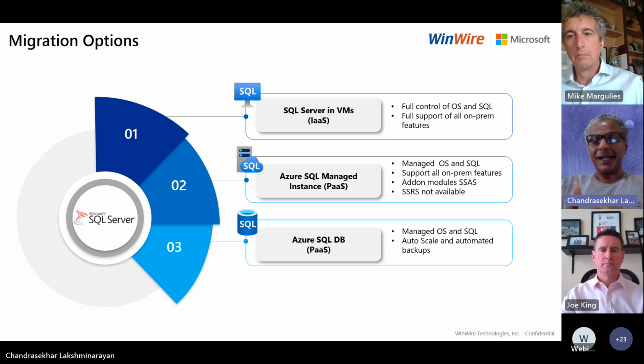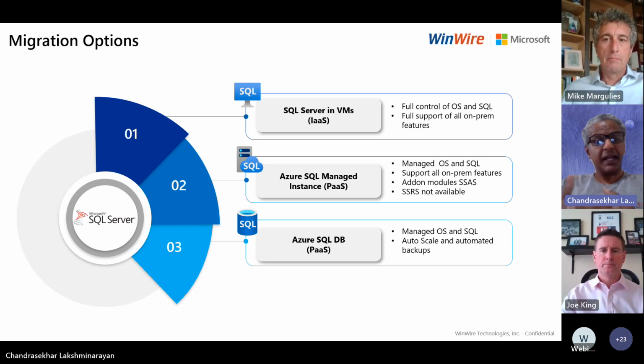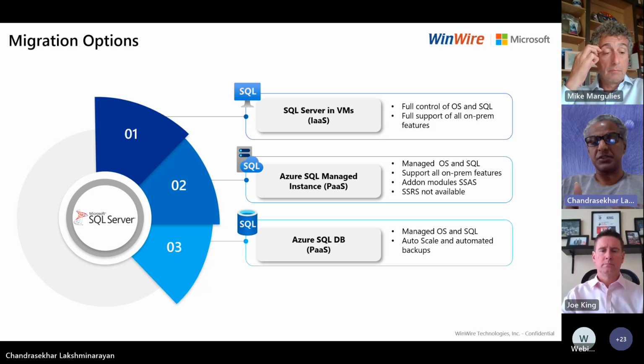The second is a SQL Server managed instance, which is again a PaaS capability. The OS and SQL is managed. Obviously, the servers are managed. It supports pretty much most of the on-prem features. There are certain add-on modules that you would need to consider, for example, SSAS as an additional service. SSRS is not available in an Azure MI-based capability, so you would have to consider paginated reports or alternate Power BI-based capabilities to address that need that you may have.